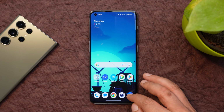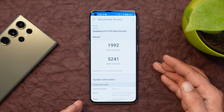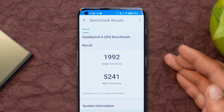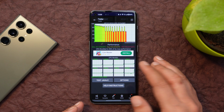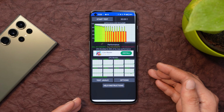Now first let's talk about the benchmark results. So I have the screenshots. Here you can see these are the results with the Geekbench application, wherein single core has scored 1992 and multi-core scores are 5241. But after this update, I did notice a lot of throttling issues, which is normal nowadays with OnePlus smartphones after the merge of the ColorOS codebase.